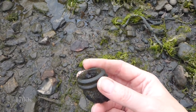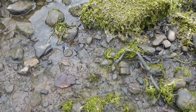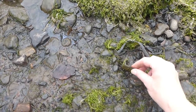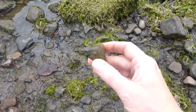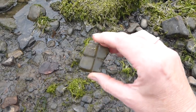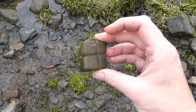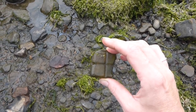And I've spotted something else in the mud. You can probably just see it in the background there, and I have no idea what it is. It looks like it might be glass. Oh, it's just a little piece. Oh, that's so nice. It's like a little cube, like a dice, like a bit of a Rubik's cube, but an old one. So it might have been like an inkwell, not sure. I think we're going to take these two pieces. Very cool.